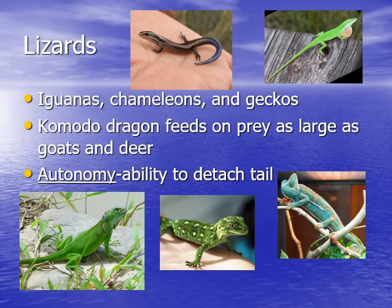So inside that order Squamata, we have the lizards, and the big examples of the lizards that we have are iguanas, chameleons, and geckos.